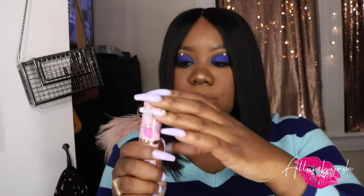And I also got a Tutti Frutti highlighter stick by Too Faced, and it's in the color Strawberry Sparkle. So it almost looks like a foundation tube. This is the packaging. Oh man, it really smells like strawberries.